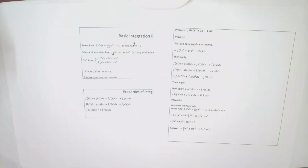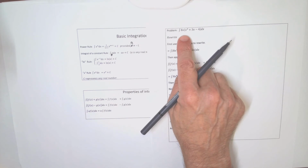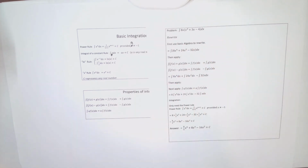If there's multiplication inside an integral, I don't know how to integrate. I need to do basic algebra to rewrite the problem. There's no product rule for integration. So what am I going to do if I have multiplication inside an integral? If I can clear it, I'm going to clear it.